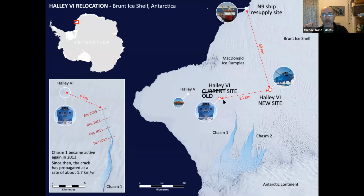And after we built our new station in what we thought was a safe site here, suddenly in 2013, Chasm 1 started to become active and started to lengthen. And fairly obvious that this crack was headed for the grounding zone here, which holds the whole ice shelf in, and that our station was going to be on the wrong side of that crack.